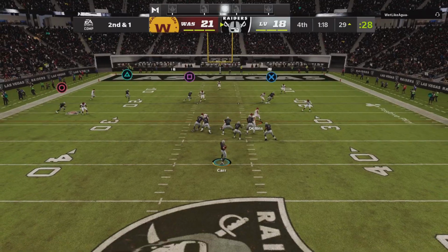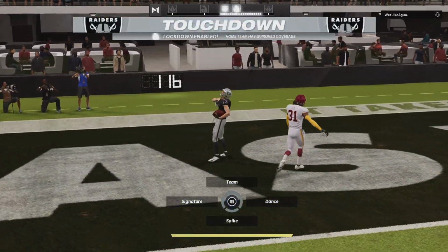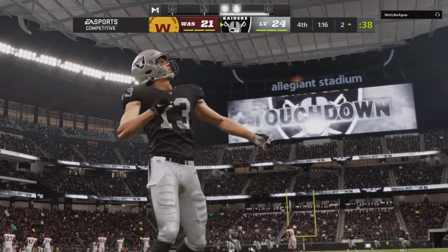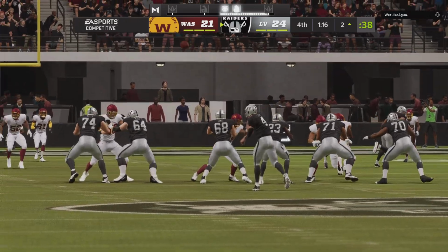Carr to throw. And he's got Renfro in the end zone. Touchdown Raiders. Hunter Renfro, 29 yards. And the Raiders have retaken the lead.